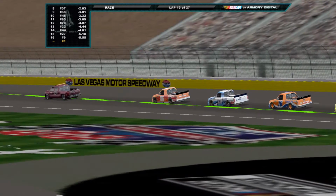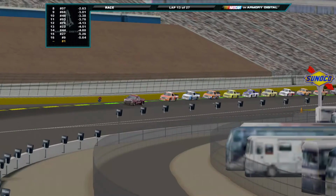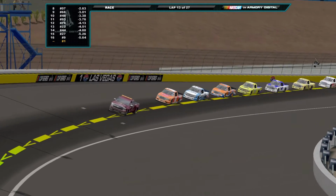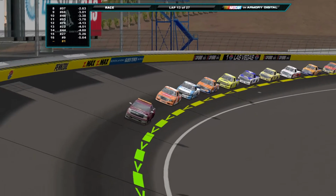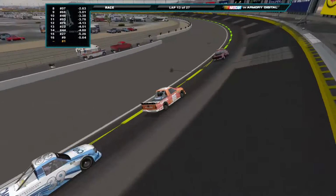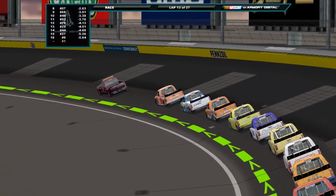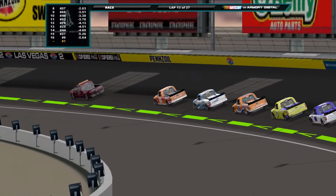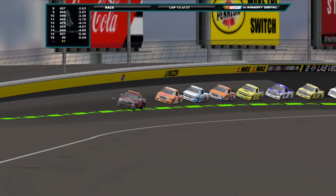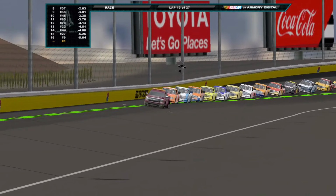So we're just going to need to see what happens during this. This will be an interesting restart. We're going single file here. This was the first caution, and it was brought out by a part-timer who... That was kind of just a stupid block. It looked like it was just a stupid block. However, that could have been the 93 turning into the... like, trying to get high, but then the 22's there. But that definitely looked like the 22 came down.